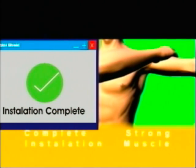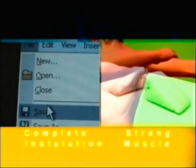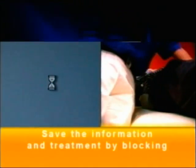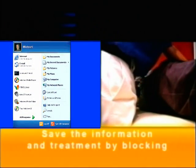After reprogramming your body as with a computer, the information must be saved. We will put some blocks under the patient until the information is saved, and this is like the hourglass that appears on your computer. We will also close the computer by blocking again.